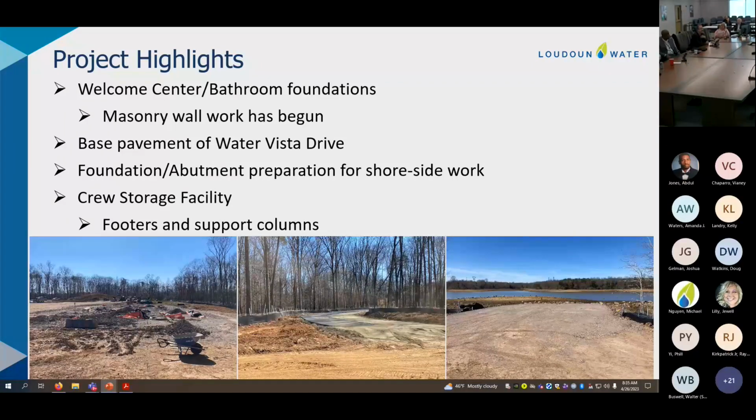Our public-facing target for the reservoir fill is Q3 of this year. So we cut ourselves a little bit of slack from the contractually allowed time for the contractor. We are trending a little bit behind schedule due to some unforeseen subsurface conditions that we encountered after we drained the reservoir. But we still plan to meet that Q3 target for the overall refill of the reservoir.